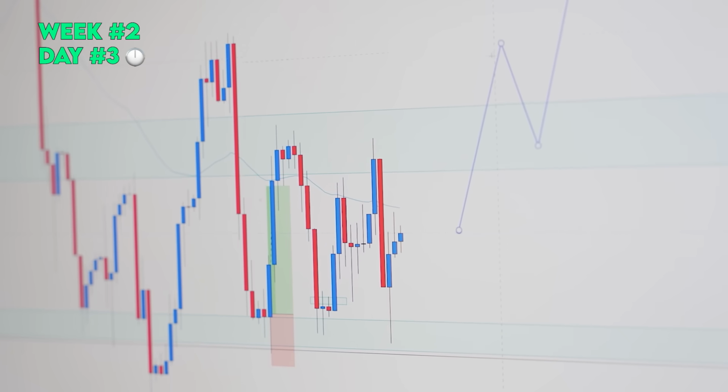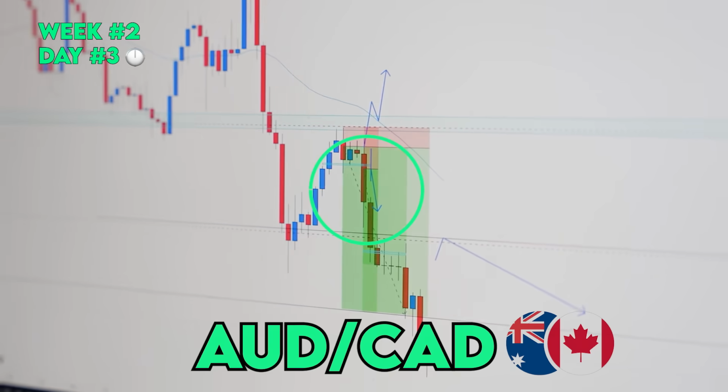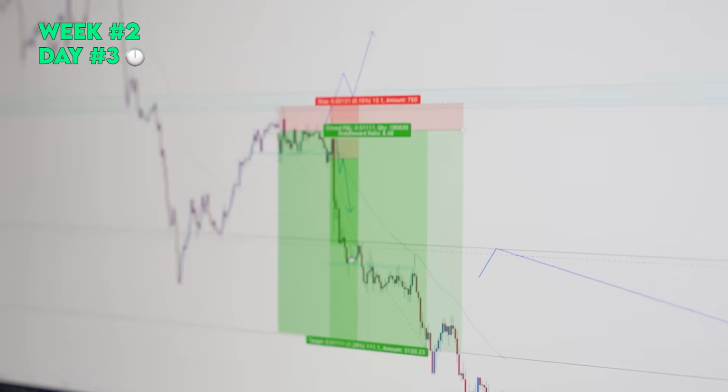Gonna wait for the price to break, retest, and then go to the upside. And then to follow up finally with AUD CAD, which was the original trade that we took and closed a little bit early, which we closed around here.